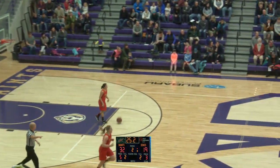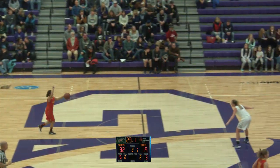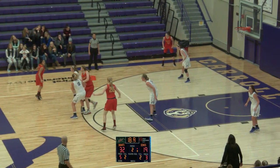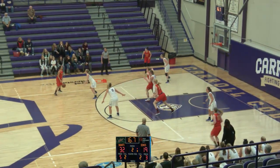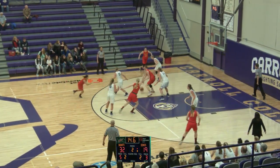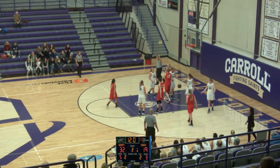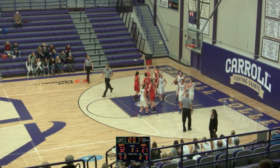The Dinos can go for 1 if they want to. Don't have to worry about shot clock. 20 seconds left. Trying to look to the post. Got it in the post. Great backdoor cut. And that's an and 1 for Calgary women.